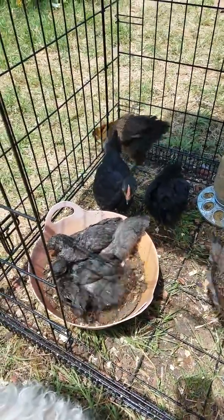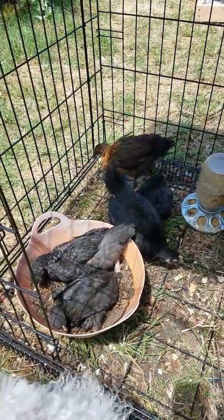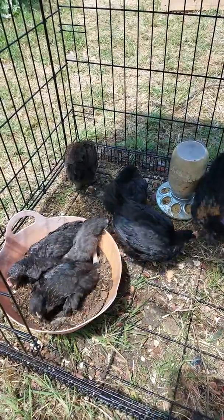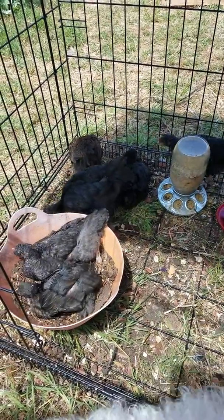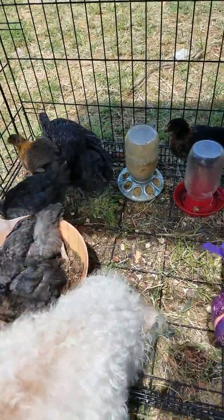And they're just happy to lay in the sun and acclimate to the weather. And right now they're staying outside all day except for when it reaches about dusk, and they come inside because it's been cool at night and they are not completely feathered.